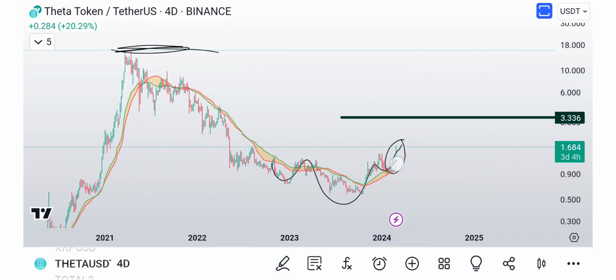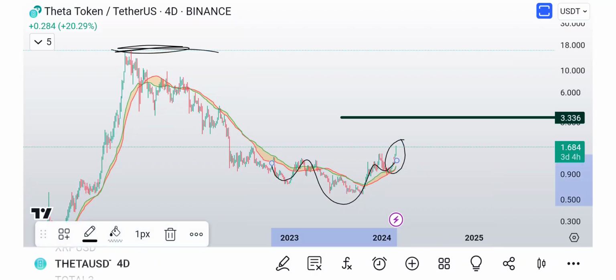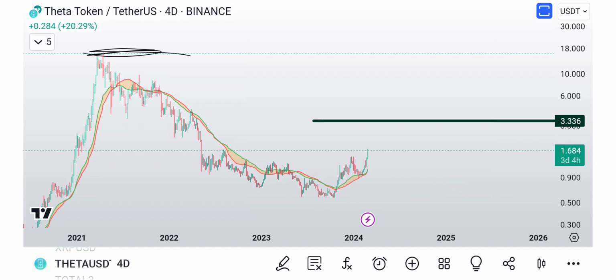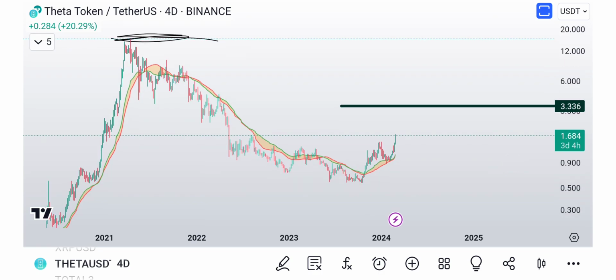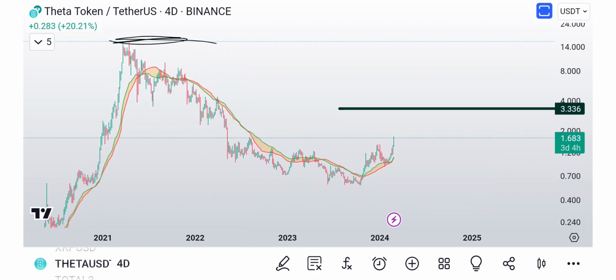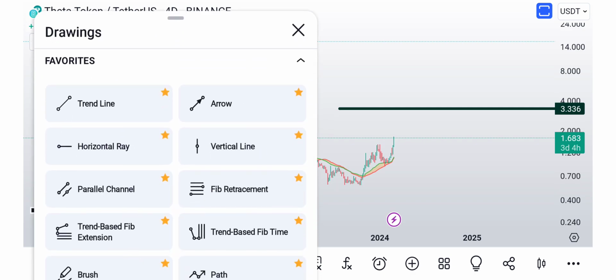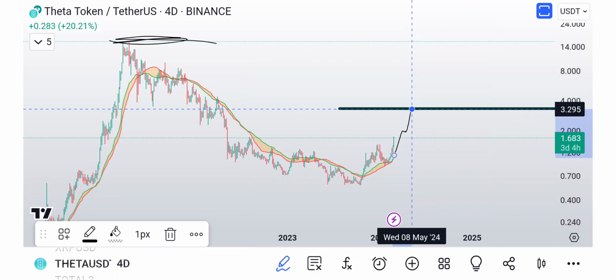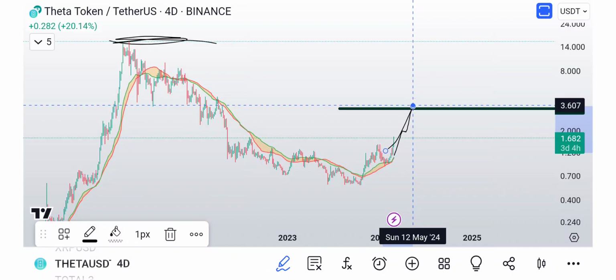So this is the thing with Bitcoin, people. I don't get it. I don't understand it. It's weird. So what do you, in your mind, what do you think is more probable? Seriously, this is a serious question. Do you think Bitcoin going to $100,000 is more probable than Theta simply doing this? I mean, come on. All it's got to do is get from here to here and it's done.